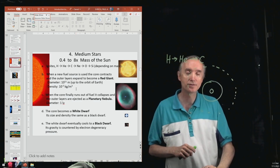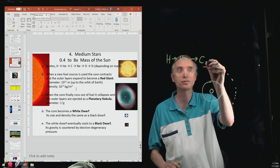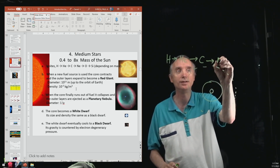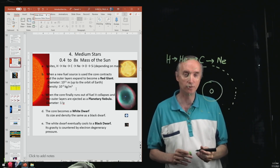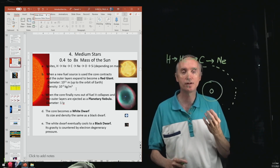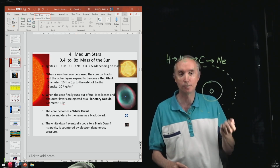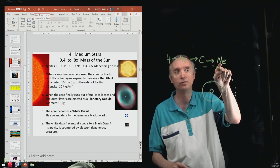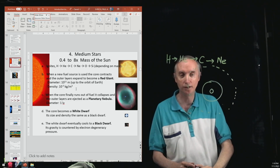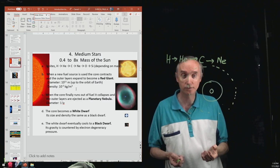But this time it's going to need to get to 500 million Kelvin before we can get to our next one, which is going to be neon. So our sun is never going to do it. Our sun is just not big enough to be able to generate the forces necessary, the pressures necessary, the temperatures necessary in order to forge neon in its core. So what's going to happen to the sun if this happens?